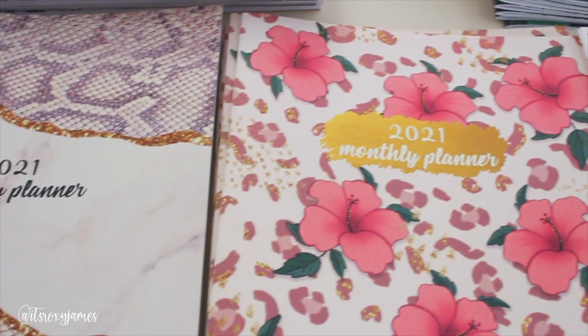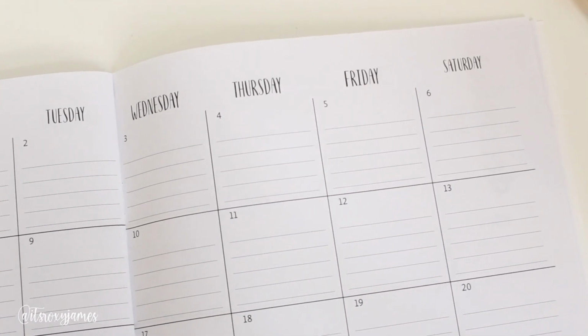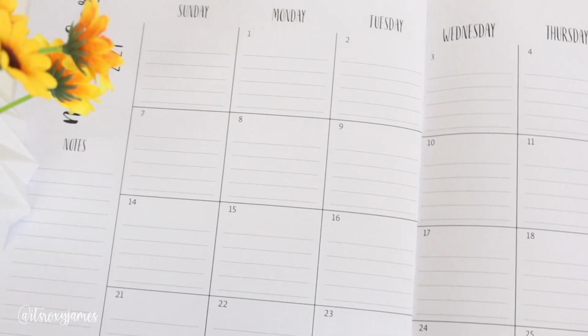Another reason that you have to try using a monthly planner is because it gives you a macro level view, which is basically a fancy way of saying it gives you the bigger picture. So a monthly planner will have summaries of everything that you have to do, and then if you want, you can go into more details using a weekly or even a daily planner.